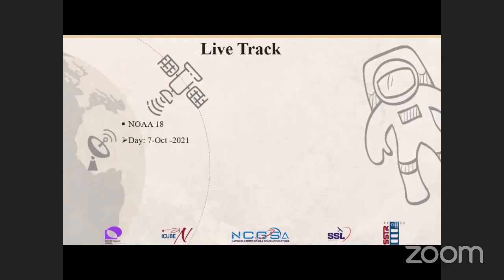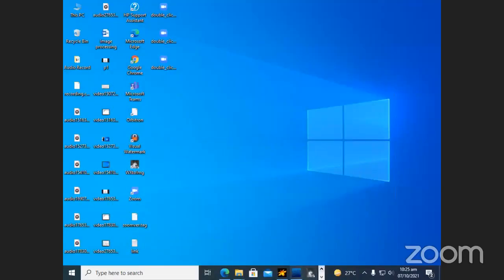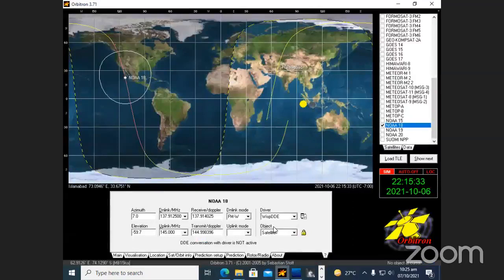Thank you, ma'am Maham. My name is Muhammad Basit Chohan, and I am a research assistant in the Small Satellite Technology and Research Lab in IST. Now we are going to demonstrate a live demo of a weather satellite, which is NOAA 18. For tracking, first we have to open our tracking software, which is Orbitron. We are using Orbitron as our tracking software.